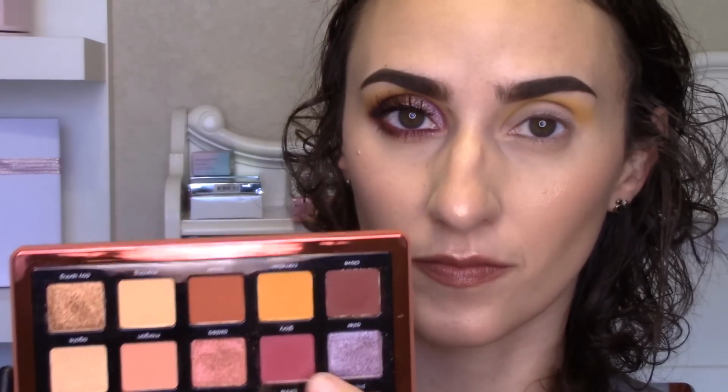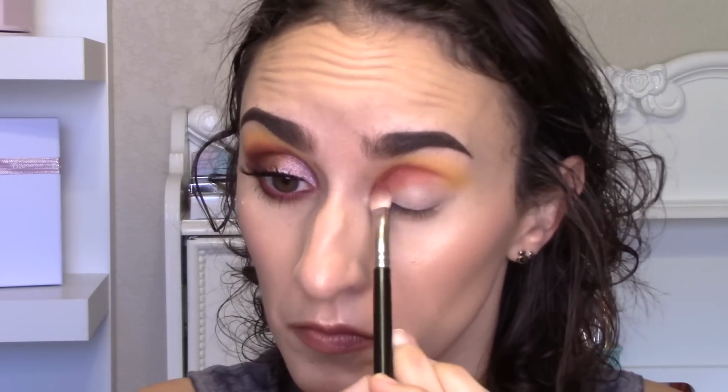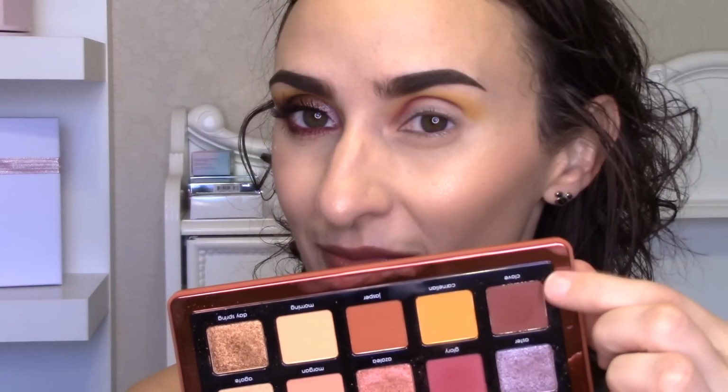Next up, I'm going to go in with a smaller blending brush and going in with the shade Glory. And I'm just going to grab a good amount and start placing this lower on the crease from that yellow. So I still want that yellow to peek through, but I am going to place this right under that, starting from the very inner corner.